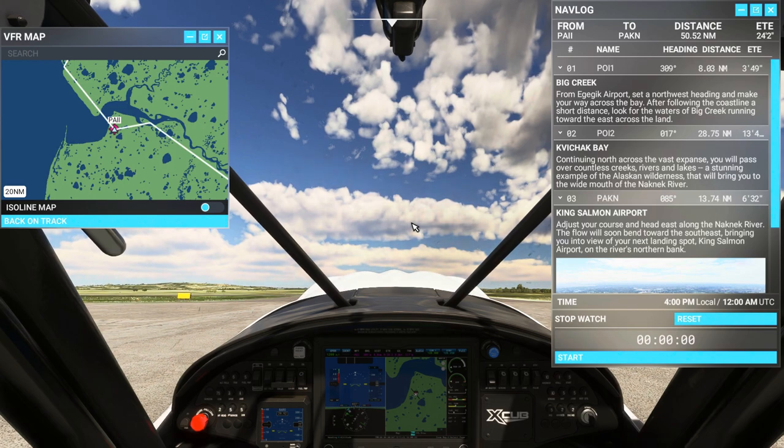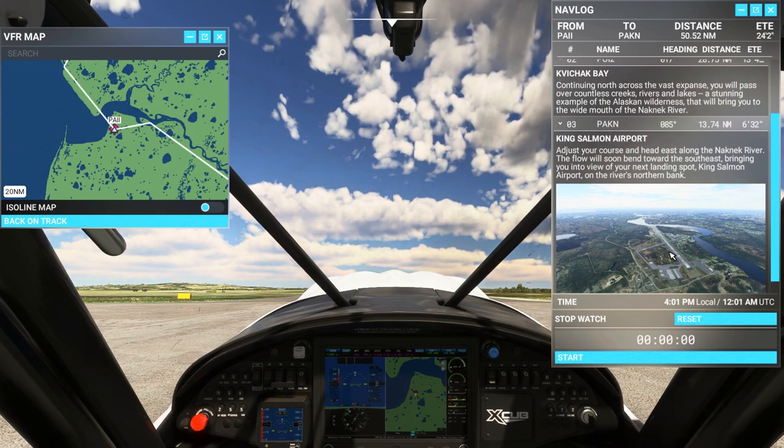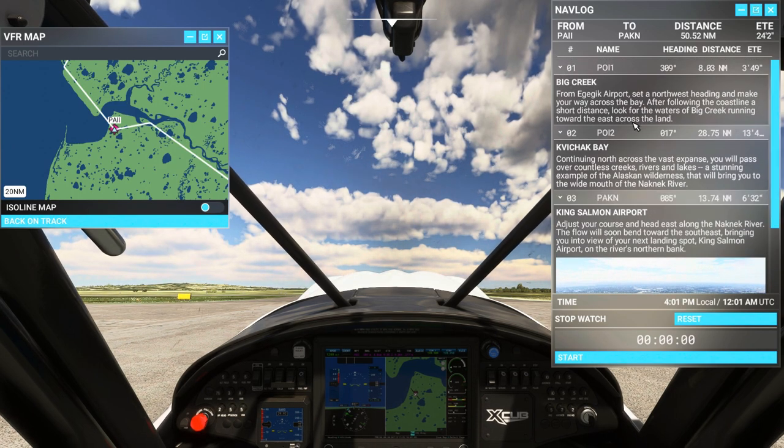Okay, I am over here in the cockpit ready to go. As you can see, we've only got like 2 points of interest coming up. And as I said, there's our airport that we're going to be landing at. So we're going to be taking off from here. It looks like we are facing out in this direction. So when we take off, we're going to swing around and then come over to this point right here.